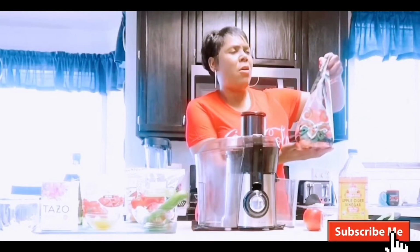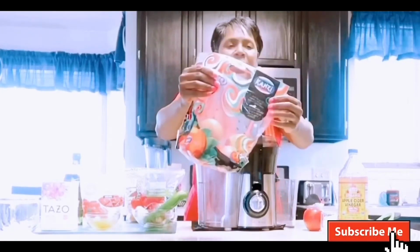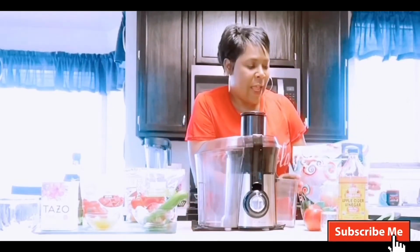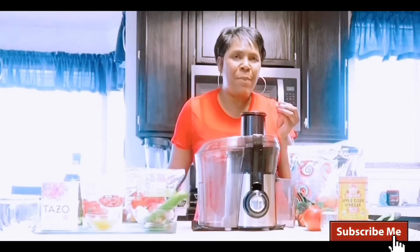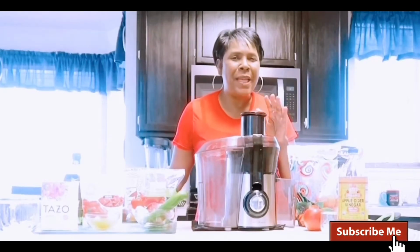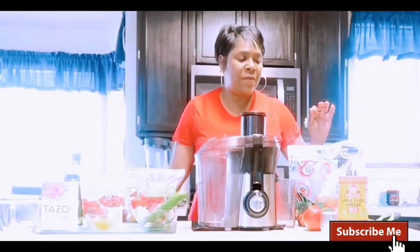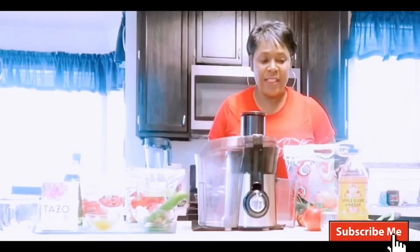They're called Kanzi apples, K-A-N-Z-I, Kanzi apples. I got these from Kroger. Now, these have become my favorite apple. I just tried them one day. So if you like a crisp apple, some apples are really mealy. These are very crisp and sweet. So I really love these. Now, we're going to get started.